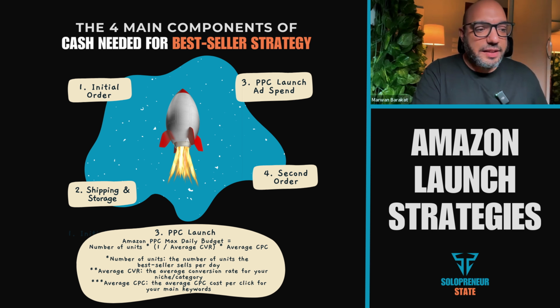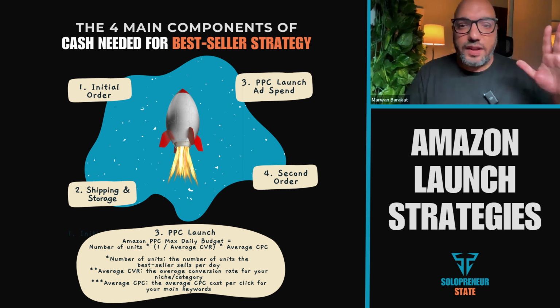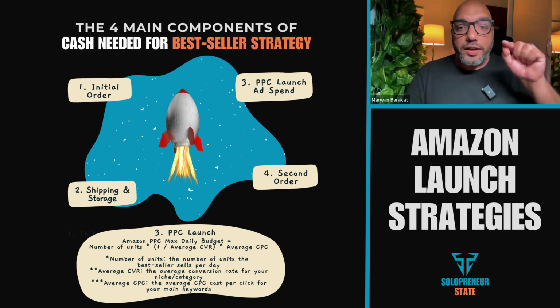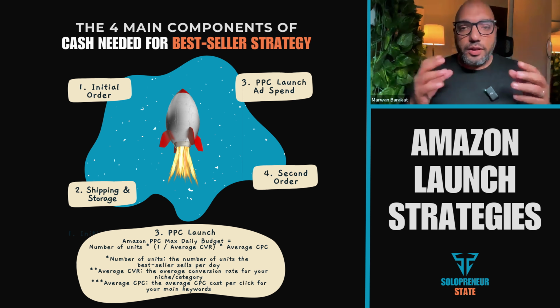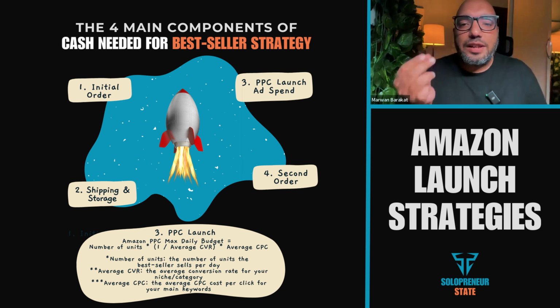The Amazon PPC daily budget equals the number of units you want to sell per day. So in this specific example, we want to sell 3,000 units a month. That takes us to 100 units a day. Multiplied by 1 divided by conversion rate. Why am I doing this? This part gets me the number of clicks I need to get 1 sale.